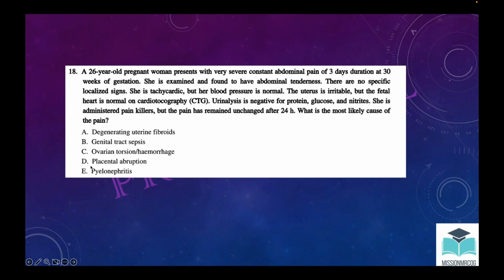Is it, ma'am, degenerative uterine fibroids? Irritable uterus, but in degenerated fibroid there should be localized tenderness. There is no specific localized tenderness. If localized tenderness is not there, then uterine fibroid cannot be the answer. Uterine fibroid causes localized pain and other symptoms. We cannot take pyelonephritis also because again urine is negative. Uterine infection, it could be sepsis only then. Genital tract sepsis, yes, ma'am, should be.